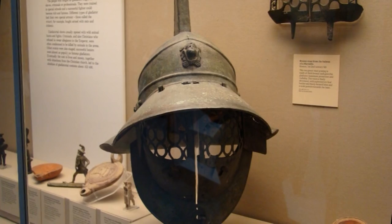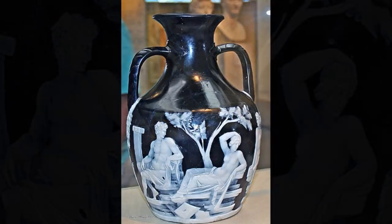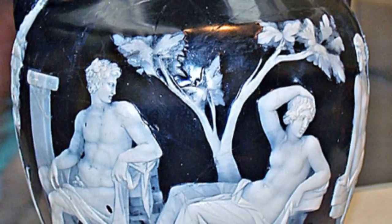Gladiator helmets, and the stunning Portland vase made of cameo glass, a technical masterpiece, and the most famous survivor of a rare kind of object that is extremely difficult to make. Many signs and mosaics have also survived.